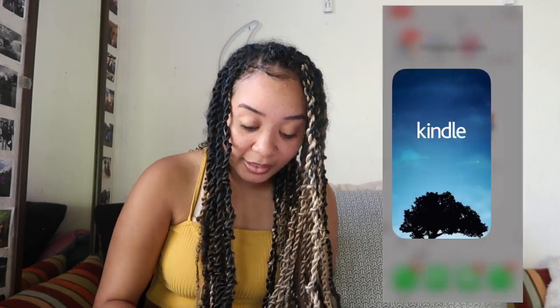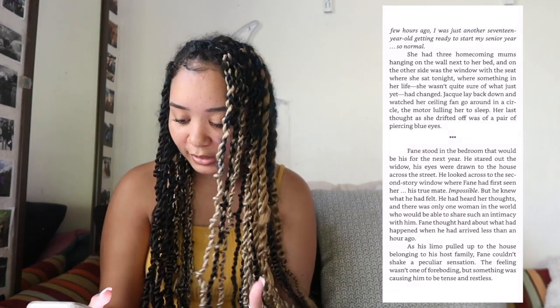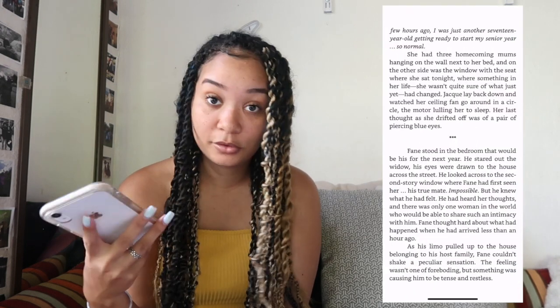Then I have my Kindle app on here, even though I have a physical Kindle, but I don't always use that. Like, I should. But this is just for on the go when I don't feel like carrying my Kindle everywhere. So I have books on here because I want to get back into reading.